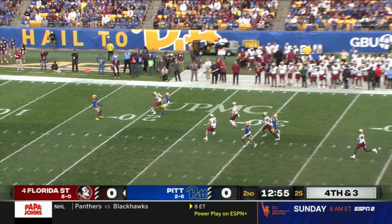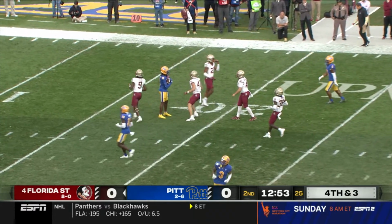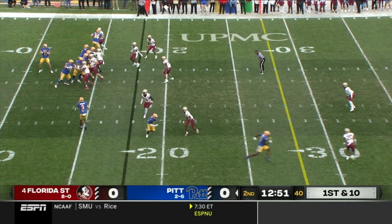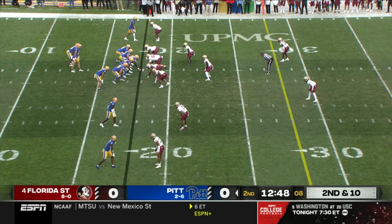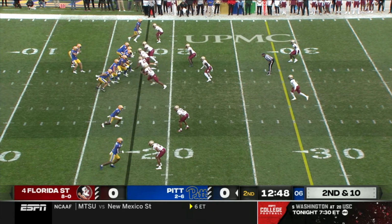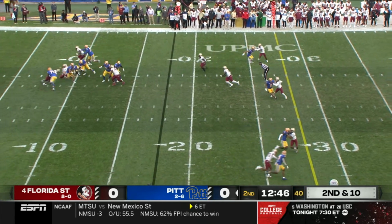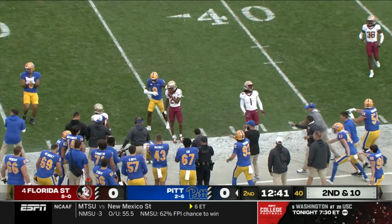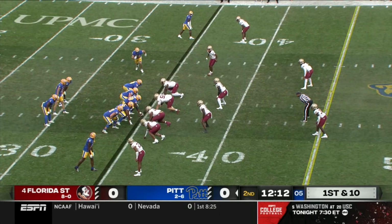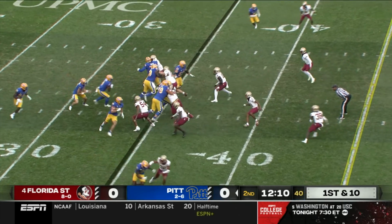End over end punt, fair catch called at the 17-yard line. Bayer taking a shot, incomplete. We'll say this, offensive line holding up so far in pass protection. He steps up, Bayer. Looked like he was trying to throw it away. It's a very good group.